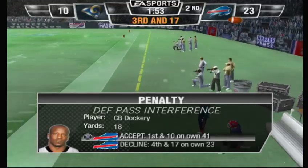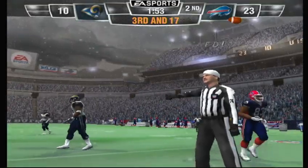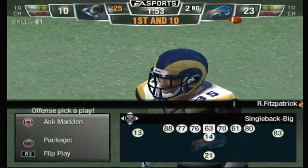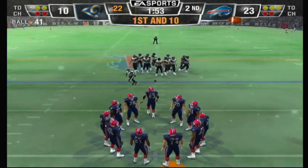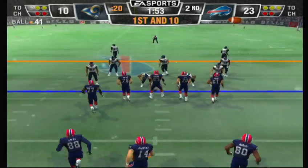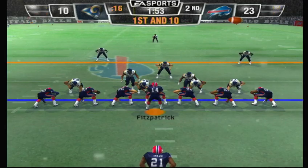And the pass falls incomplete. Pass interference on the defense. First down. And they say the defender made contact with the receiver too early. Defenders have every right to go for the football, but they can't go through the offensive player to do so.